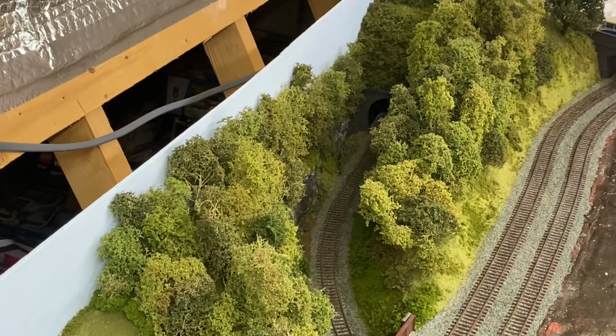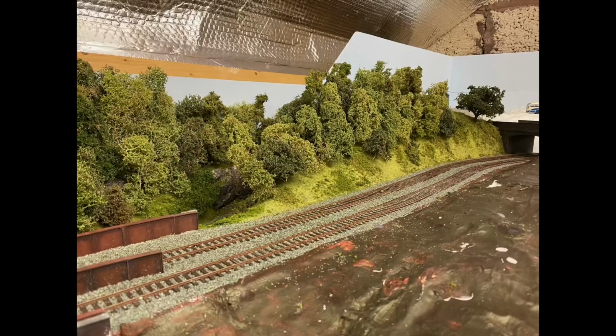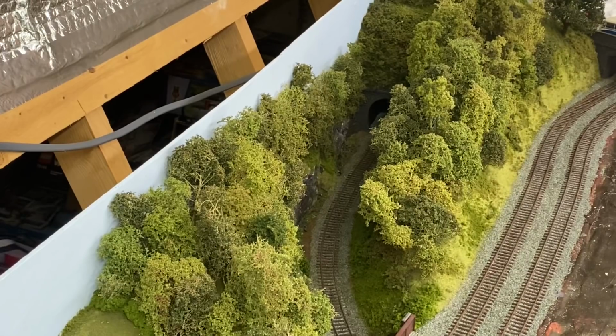Now, as I progressed through the two commissions, I had periods of time where I was waiting for things to either dry or to glue up, or even to wait for materials to come through, which gave me some time to work on the scenic aspects of the layout. And really that's all that has been done on the layout in the last few months. The concentration was on the cutting of the branch line. And as you can see here, it's more or less finished.